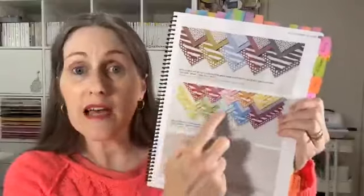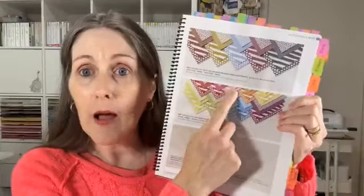Now, these ones here are from the color families. These ones are not on special, but I think all of the other ones that I just showed you are, including the gingham. Oh, where's the other pages? There we go. Yes, the gingham is also on special. But anyway, yes, so 15% off.